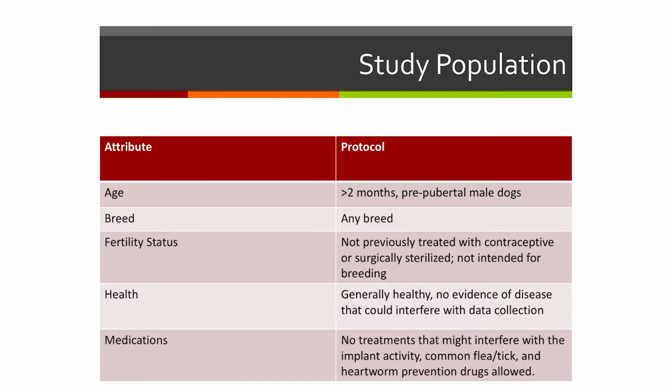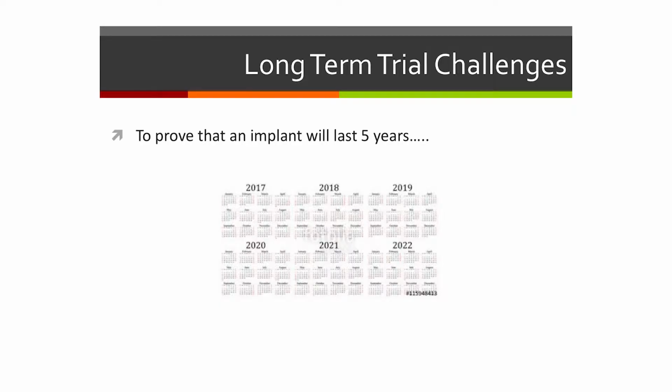And you would want to specify the fertility status of this animal. You would want to specify their health. You would want to specify what other medications they were on. You might not want to enroll a dog that was on thyroid medication or some other hormonal medication that might interfere with your treatment. So you define all that kind of stuff up front. And then you have to do your long-term study.